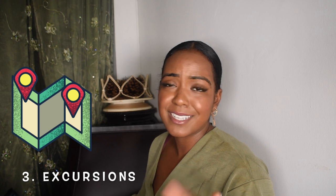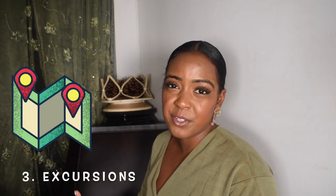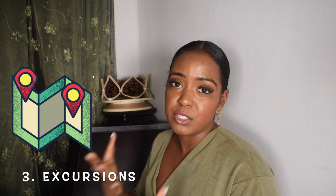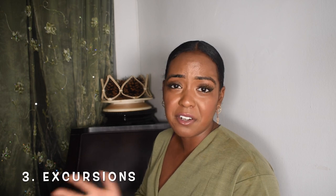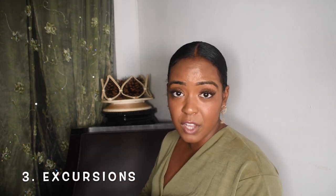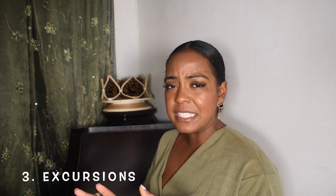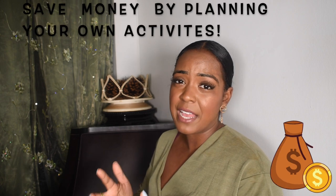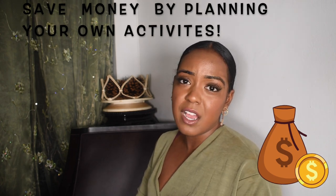So last thing for spending money is excursions. This is a pretty general tip, but when planning excursions, just plan them on your own. It'll save you a lot more money than going to a tour guide. Like for us, going to Annandale Falls, it was like what, $10? And then people that we met there said that they actually paid $120 to a hotel for a tour, and we were just like, wow, that's a lot of money. So you can save a lot of money if you just plan your own excursions. It's a little bit more work on your end, but it is possible, and it's a lot cheaper.